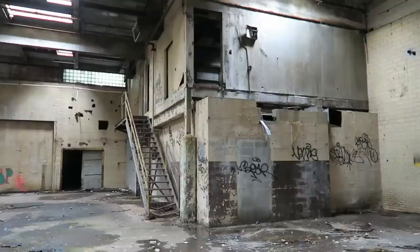For those of you wondering, this was a textile factory or a textile plant, and it was more of a finishing plant. So what they did was they took clothing from other companies and they dyed them, or they just finished the clothing and then it was shipped out somewhere else. But that's what they did, and apparently this was a big business.